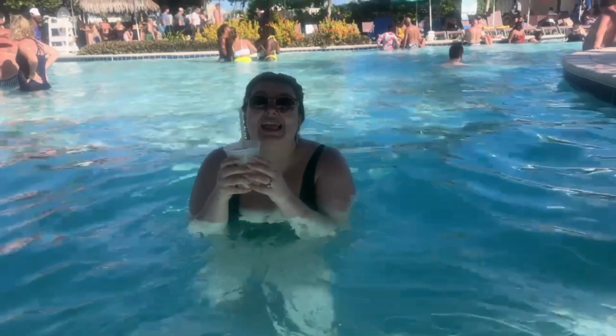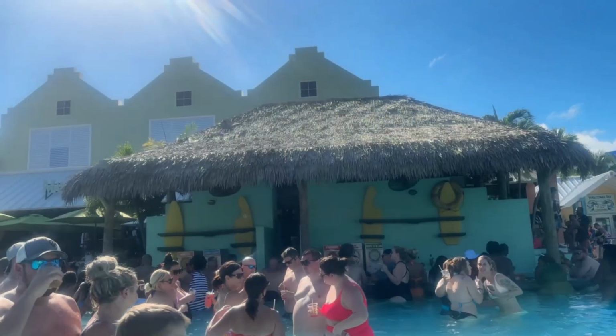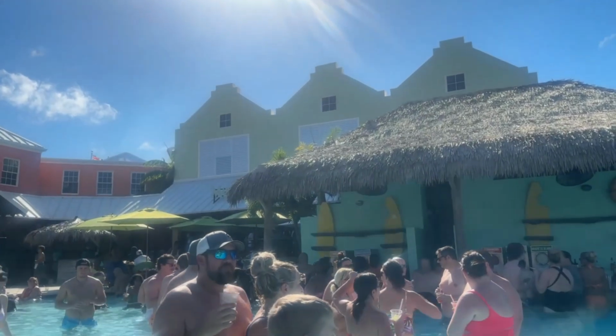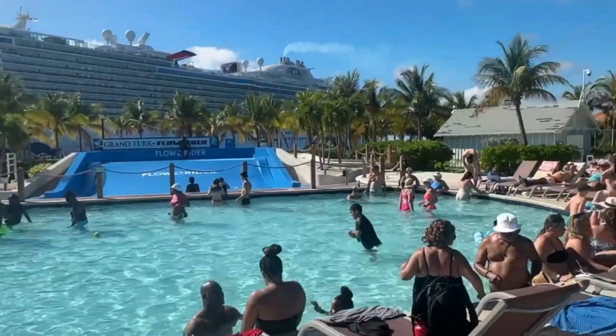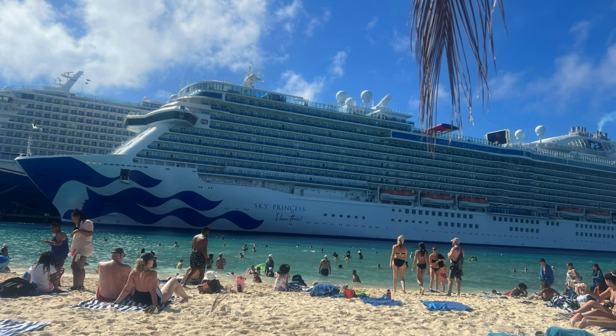It is extremely convenient, which is why I love it. And of course, they have a swim-up bar. You can't have a pool in the Caribbean without a swim-up bar. So it was easily a very great time. If you're interested in a flow rider, they do have one of those for an additional fee. Easily one of my favorite ports because it is very convenient and budget friendly. If you want to go see the beach or go swim in the pool without paying any money, bam, it's right there. If you want to go on an excursion, bam, you can find an excursion. There are tons of excursions there.